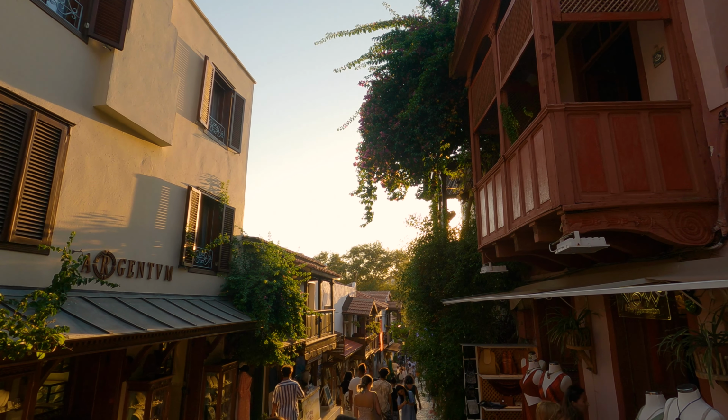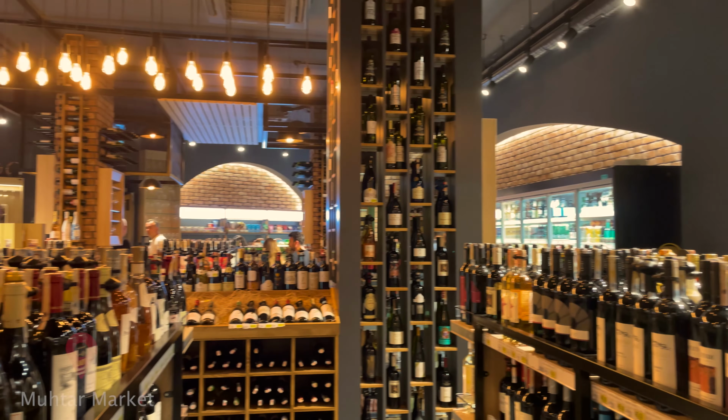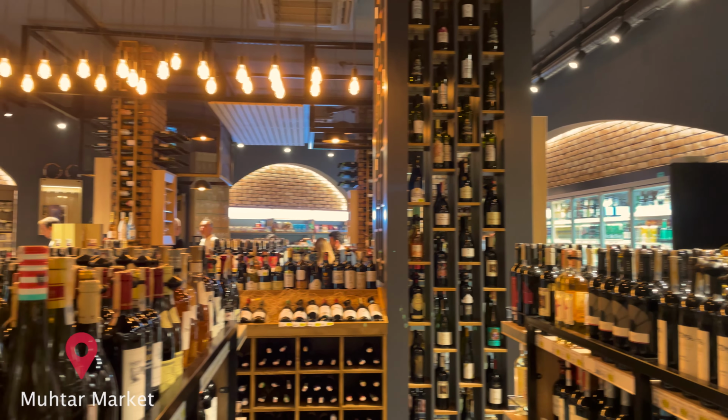Budka Street Food is a really central restaurant. They have really tasty food. We really like the Turkish traditional ravioli. Bay Köfte is serving traditional meatballs and they are grilling there for you and it was really tasty. Muhtar Market is a good option for buying anything basic, the prices were okay.